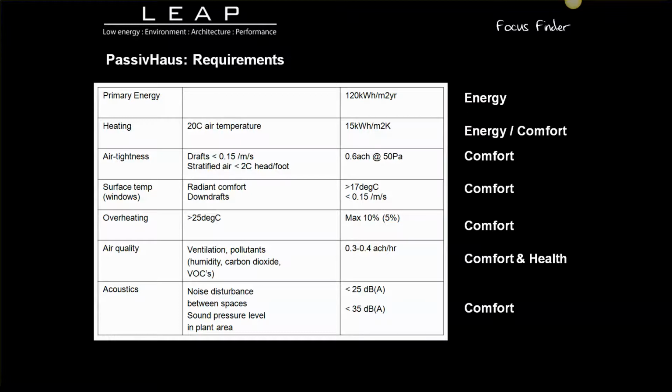And then there's acoustics. This is again something that's often overlooked with a lot of regulations. Building regulations, for instance, have a much higher acoustic threshold, and that can lead to a large number of people feeling acoustic discomfort in their rooms. So Passive House covers a whole host of different criteria there.